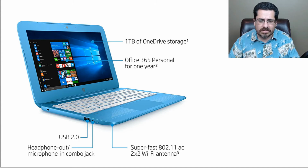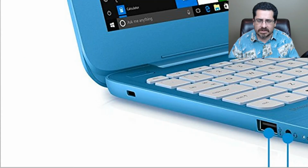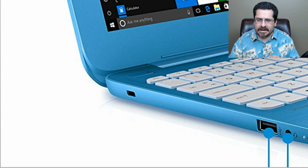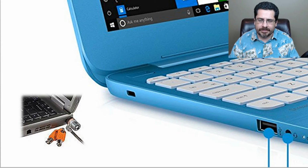Now, it also has a tiny port in the back, and this is just a close-up here. If you look at that tiny little port, a lot of people wonder what that is. That is for a Kensington or other brand laptop lock. Here's a tiny picture of what that looks like. So it's got a notch to go ahead and lock this and secure it to the desk.